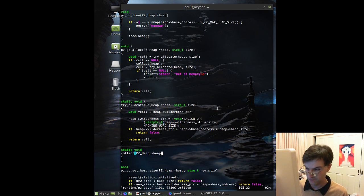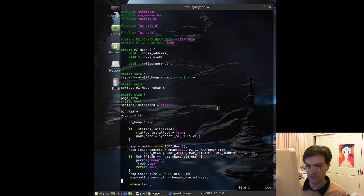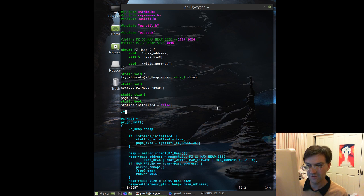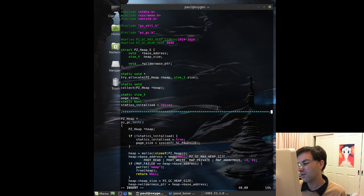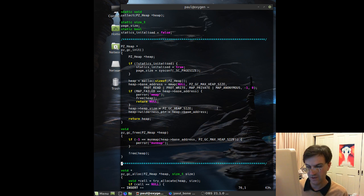Yep. Good. Now I want to tidy up a little bit. One thing I want to do is separate. I've got forward declarations and static variables. I'm going to do a Vim thing. I want to 76, insert star. That didn't work. I really only want that many. So this just gives some visual separation. So initialization and packing up the heap can go there.